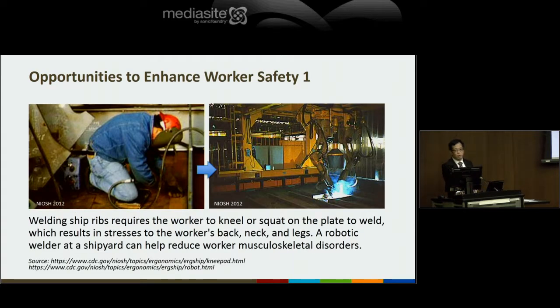So I'll give you some examples of how robots have been applied in industry nowadays. In shipyard work, welding manually onto the steel plate requires the worker to kneel on the plate. This task results in significant stresses to the worker's back, neck, and legs. So if we can use a robot to replace the human worker, there are a few benefits. They can reduce musculoskeletal disorders and produce higher quality products with better consistency. Those kinds of robots have been applied in Japan. So those things can actually enhance the health of a human worker.